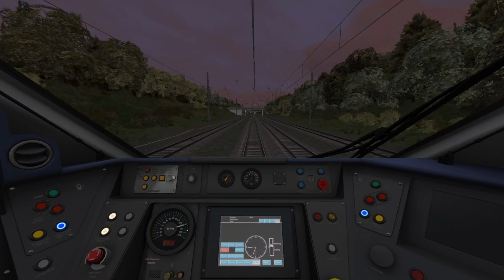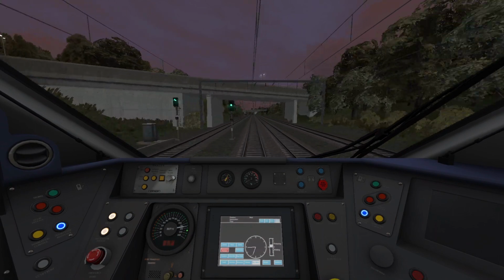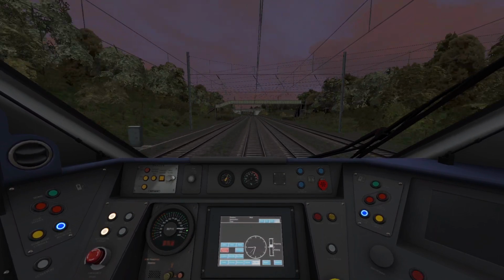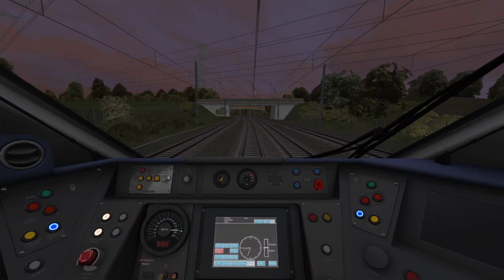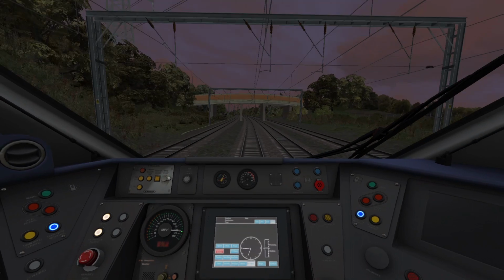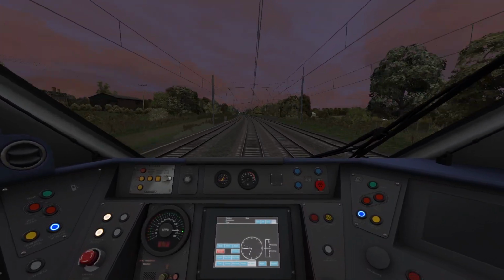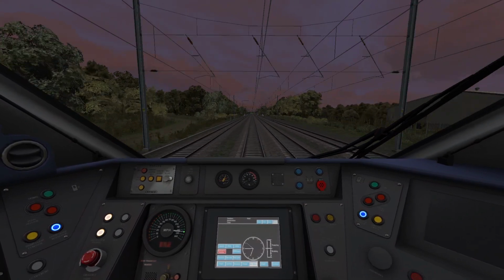Yeah, I kind of miss all the HSTs and 91s coming down here. I mean, things do have to progress. The Azumas do have a lot better acceleration and more capacity. And they're more eco-friendly. And fuel efficient.